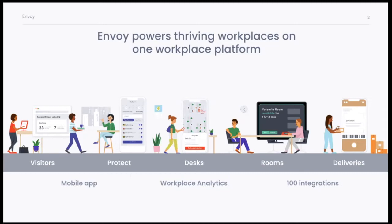So with visitors and protect bundled together, it helps you manage who's coming in and out of your space, track capacity, as well as different compliance standards so that you're able to keep your building and your space safe and secure. We also have our space management product offerings, which includes desks, which is our hot desking or hotel desking.